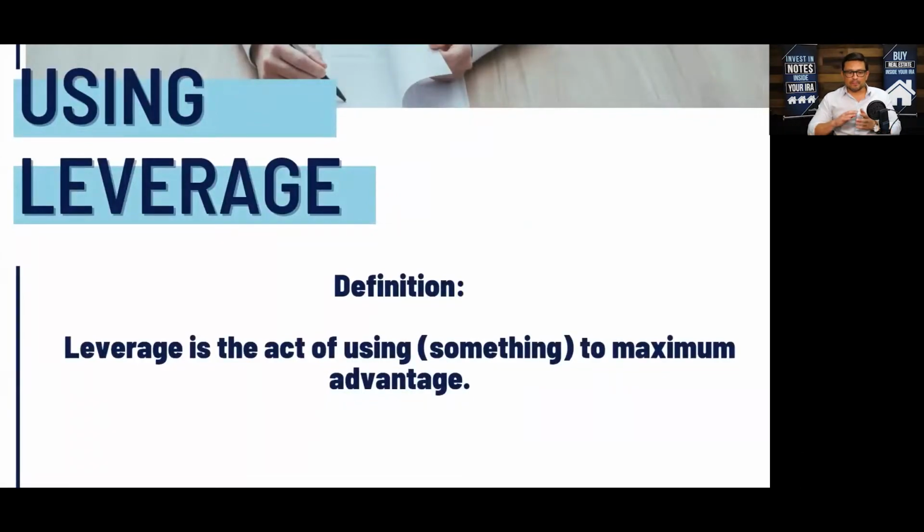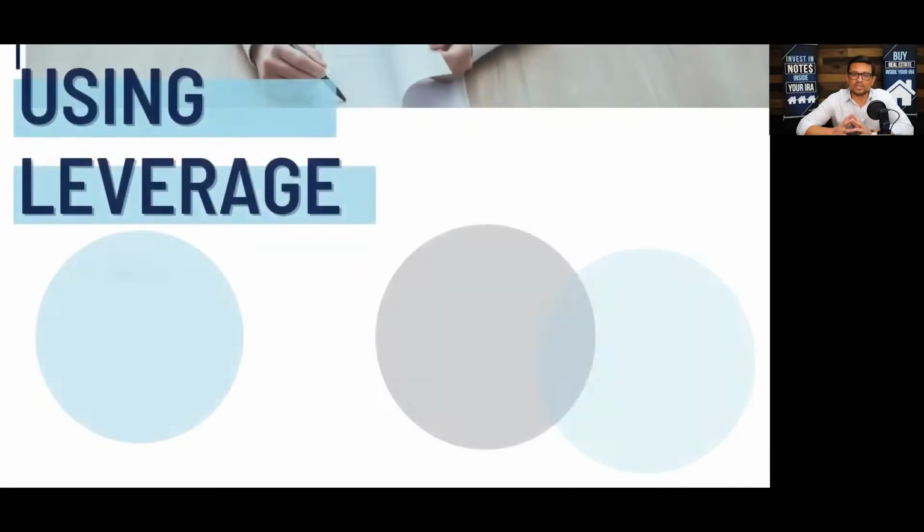So let's jump into the meat and potatoes of this class, which is how you take small accounts and make them larger. It often takes creativity and often takes some type of leverage. Okay? So let's just define leverage for a second. Leverage is the simple act of using something to maximize advantage. Okay, and leverage is key when you have a small amount. And there's different types of leverage that can be used.